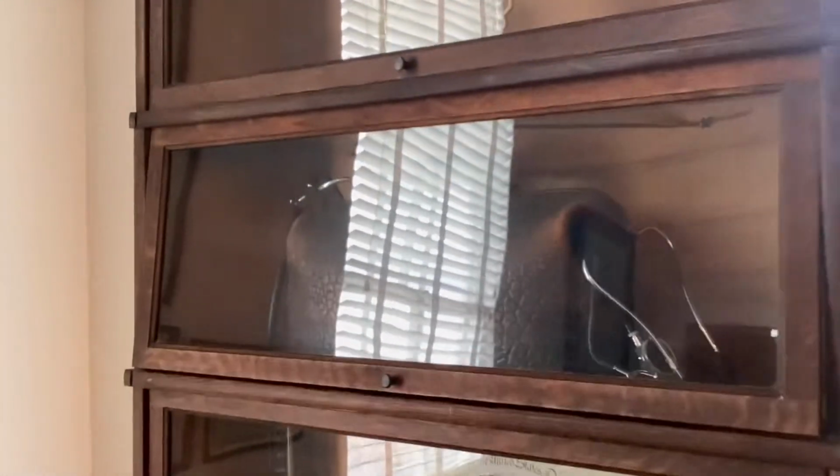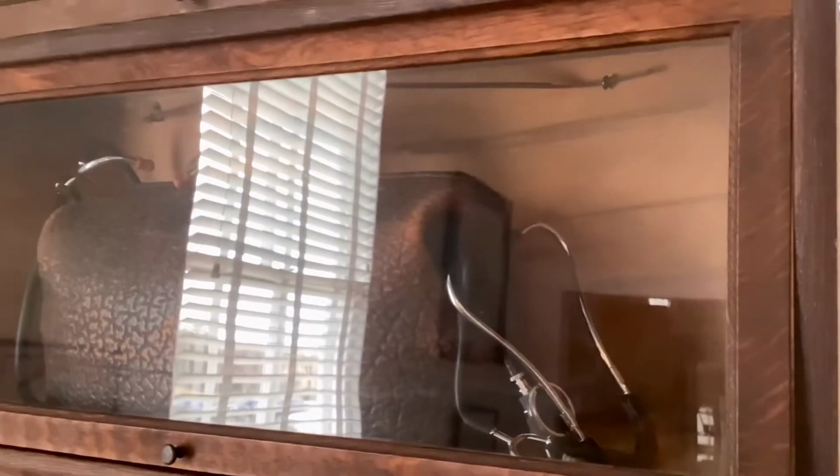Is there anything in here of Dr. Davis's, Dr. Bob's dad? Yeah, in the next room. Okay. I knew him. My dad was an overseer for him and tended the farm. Oh, wow.